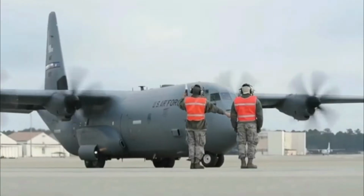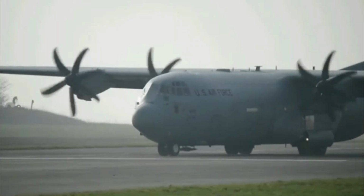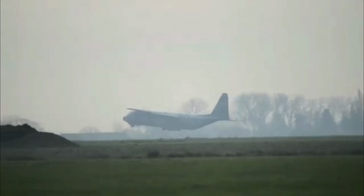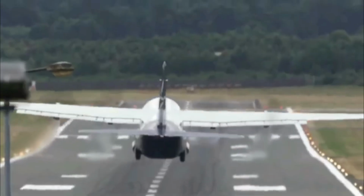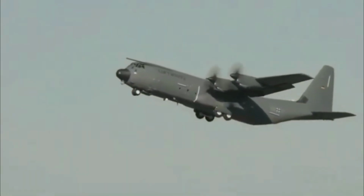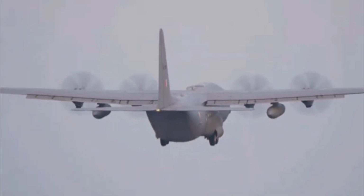The C130J Hercules is a 4-engine military transport aircraft. It is a comprehensive update of the Lockheed C130 Hercules with new engines, flight deck, and other systems. The C130J Super Hercules first flew on April 5, 1996, and entered service in 1999. The primary users are the United States Air Force and the United States Marine Corps. As of 2023, 500 C130J aircraft have been delivered to 26 operators in 22 countries.